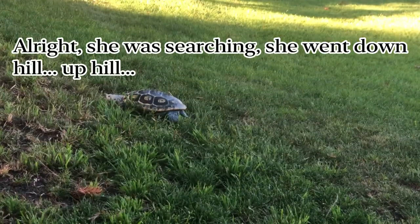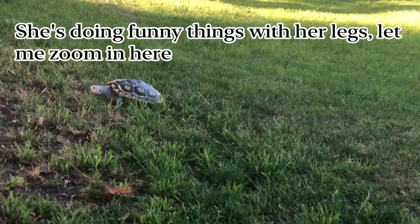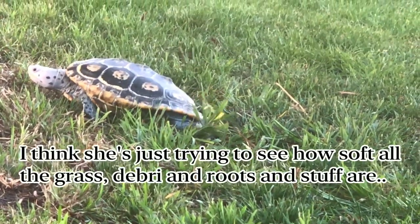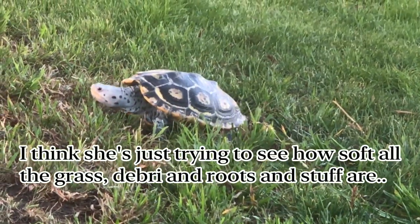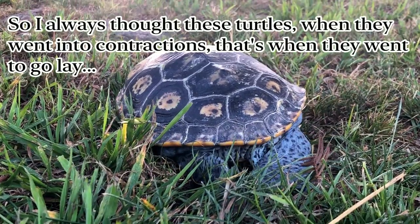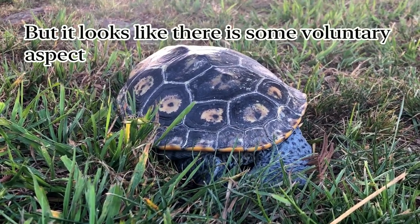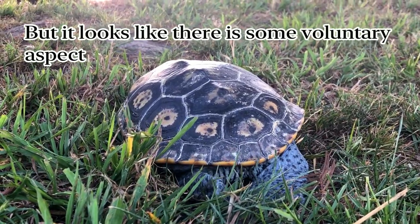All right, she was searching. She went downhill, uphill. She's doing a little funny thing with her legs. Let me zoom in here. Look at her legs. She's not crawling anymore. I think she's just trying to see how soft all the grass and debris and roots and stuff are. So I always thought these turtles, when they went into contraction, that's when they went to go lay. But it looks like most of it is voluntary.